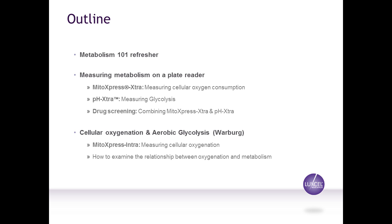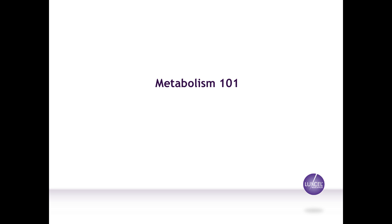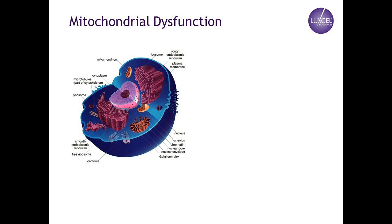So to begin with Metabolism 101, as I'll call it, this might be very, very simple for some listeners or maybe a useful refresher for others. But to start with the mitochondria itself, it's often viewed as this sort of bean-shaped organelle whose sole function is to produce ATP, purely because of the outdated diagrams that people often see in textbooks.